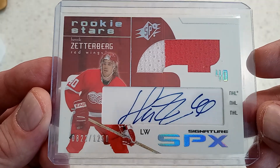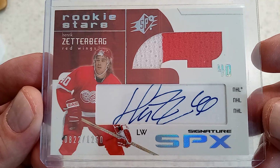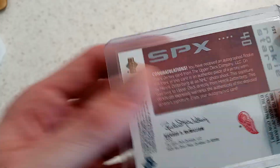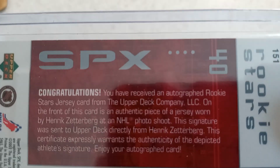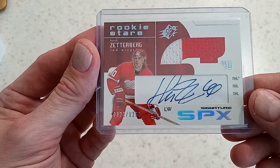Zetterberg SPX rookie. I'm expecting to make the haul, especially since Datsu just recently did, pardon me, out of 1250. Really clean copy. Got a dual swatch there. Nice bold signature. I think there's a slight nick in the red up there, but it could sneak a 10 either way. I think I got a 9, and this will be the copy that I've wanted.